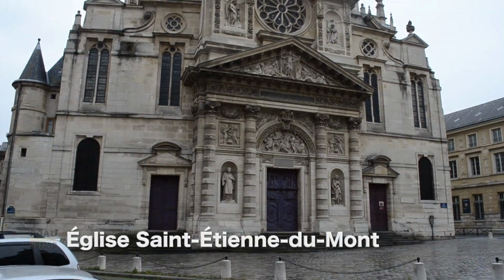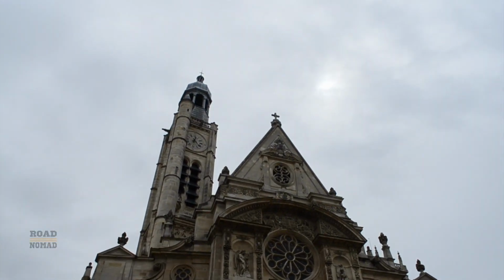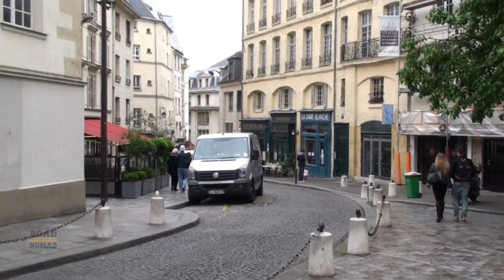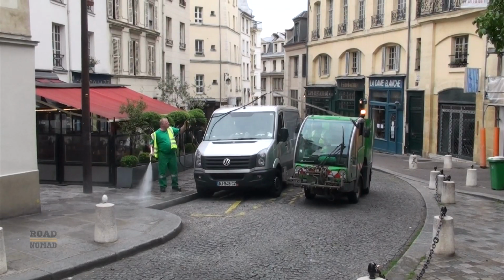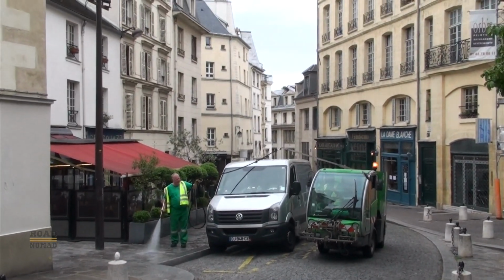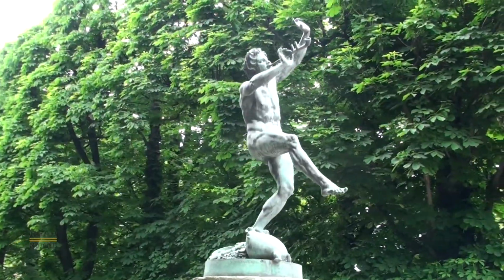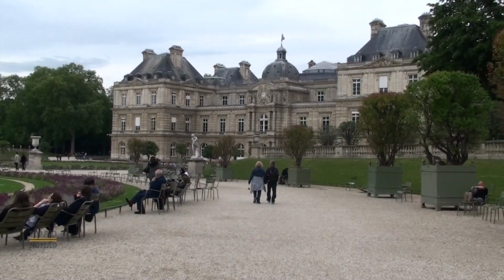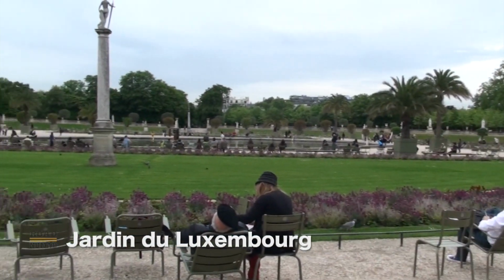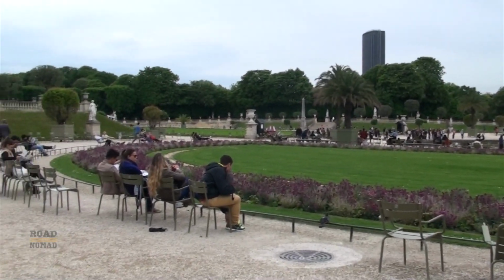As I mentioned before, here's the Saint-Étienne Church, famous for the movie Midnight in Paris. On these stairs is where the protagonist sits down to wait for that antique Peugeot. Instead, we get this cranky street cleaning guy. Our next stop today is the Luxembourg Gardens. Here's the palace where the French Senate meets, the Luxembourg Palace. And here we have all les Parisiens enjoying their beautiful city.